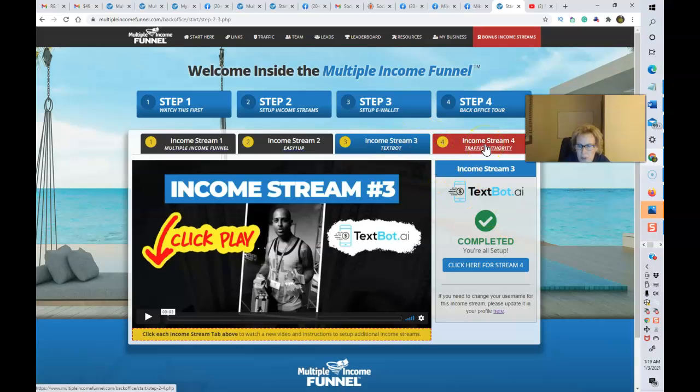And then income stream number 4 is Traffic Authority. That's an optional traffic package that you can purchase and send traffic to your multiple income funnel, and you can also become a reseller of Traffic Authority and earn commissions. Okay, so that is an option that is built in for you as well. So everything is here, one-stop shop that you need to be successful with your multiple income funnel.